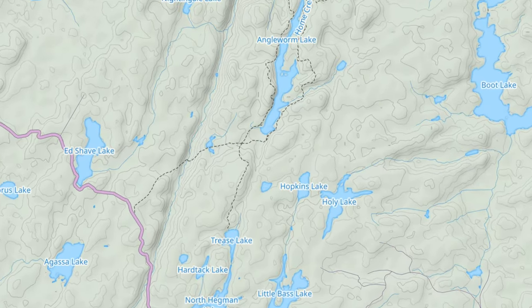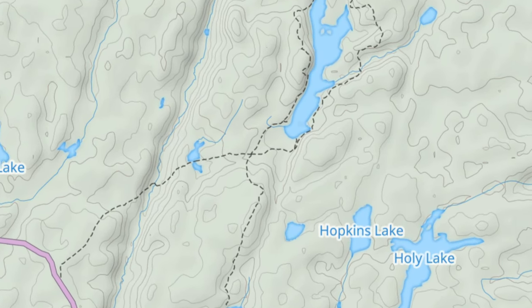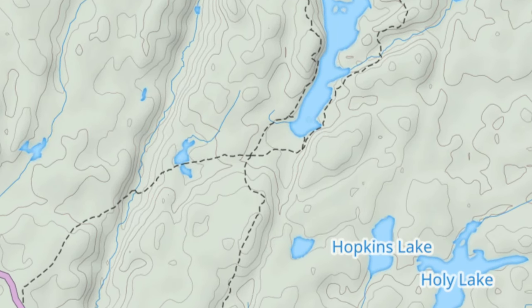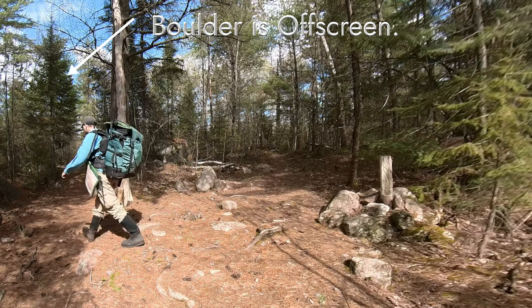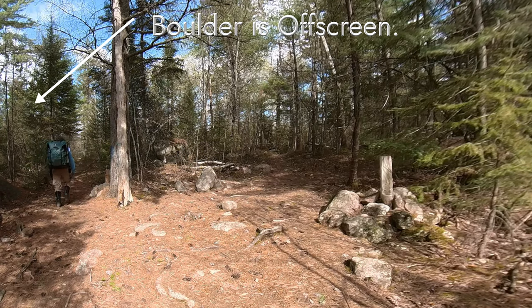In addition to that, there is also a pretty serious navigational challenge. There's a point at which the portage from the Angleworm parking lot entry point, the portage from North Hegman, and the Angleworm Trail all intersect in one spot. And that spot is, quite frankly, super duper confusing. What you need to do when you get to that spot is take a right and make sure that the large boulder is on your left, not on your right.